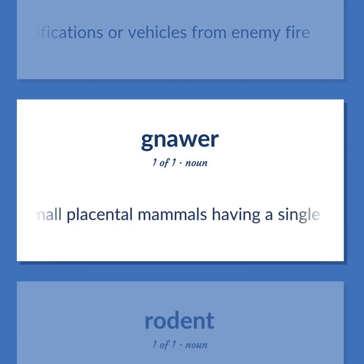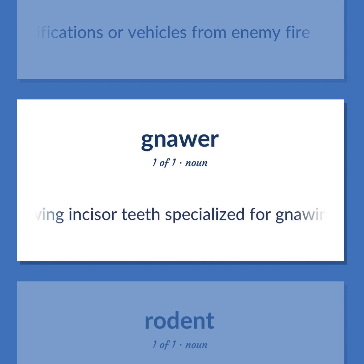Relatively small placental mammals having a single pair of constantly growing incisor teeth specialized for gnawing.